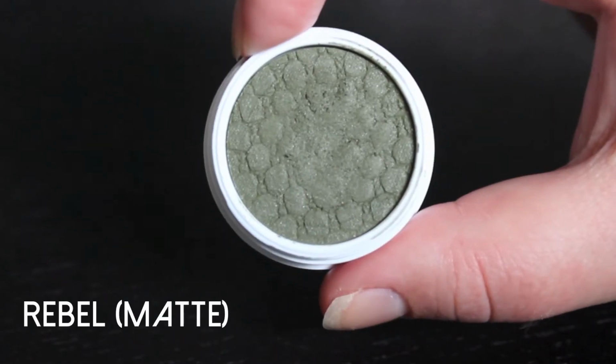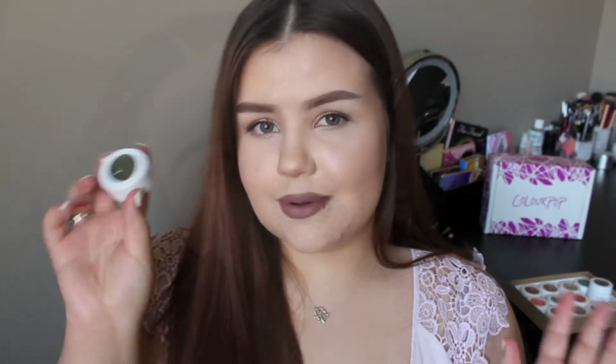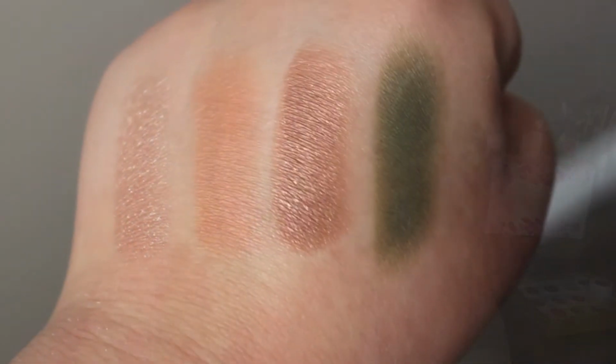And then finally we have Rebel, which is a khaki olive green kind of color. Really pretty and unique. I don't really have anything like this in my collection, and I figured this is really nice for a deep green smoky eye, or even just on the lower lash line as a pop of color. I thought that was a really nice addition to this little quad by Shan XO, because it adds something a little bit more unique to it. Yeah, that was the Shan XO quad, and I will have a close-up of all four shades together in here.